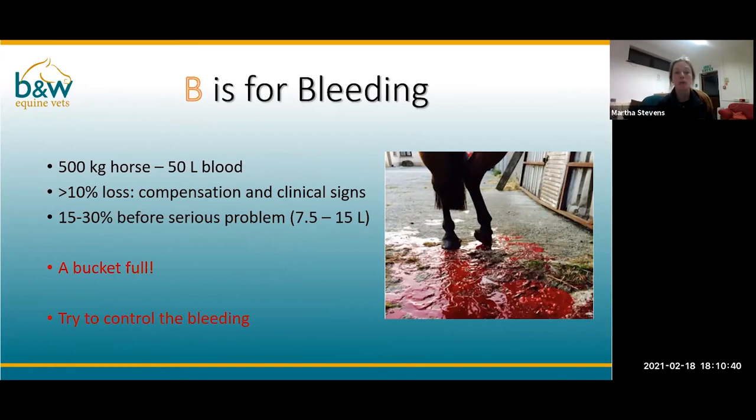In terms of how much blood a horse can lose, it's actually surprisingly a lot. A lot of people have probably seen horses with nosebleeds after they've been stomach tubed or had something popped up their nose, or seen a nasty wound where they look like they're bleeding loads. Actually, a 500 kilo horse, which is your average thoroughbred, can lose up to 50 litres of blood without too much of an effect. Obviously, you don't want them to lose 50 litres, but they can survive that.